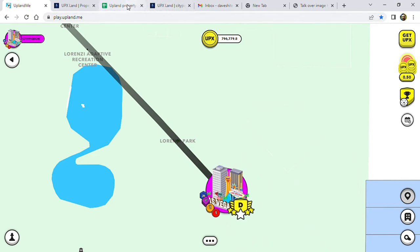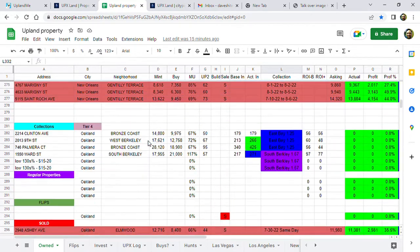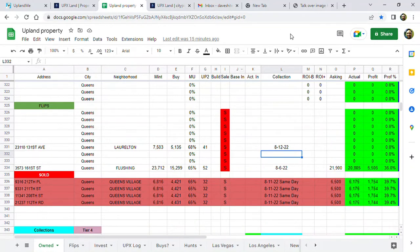I've already taken this property and put it into my spreadsheet. Now, my spreadsheet, I have a video on this, is all my properties listed. You can go to the video, which will be right up in one of these areas, where you can watch that video, learn about it, and get this spreadsheet to use to make your Upland experience with properties much easier.